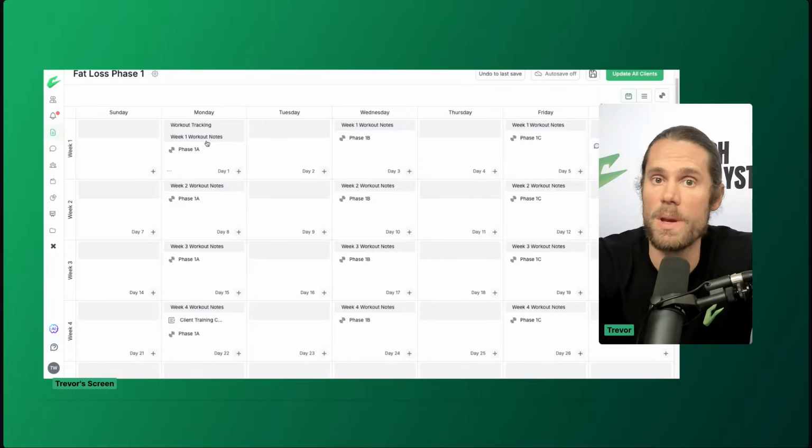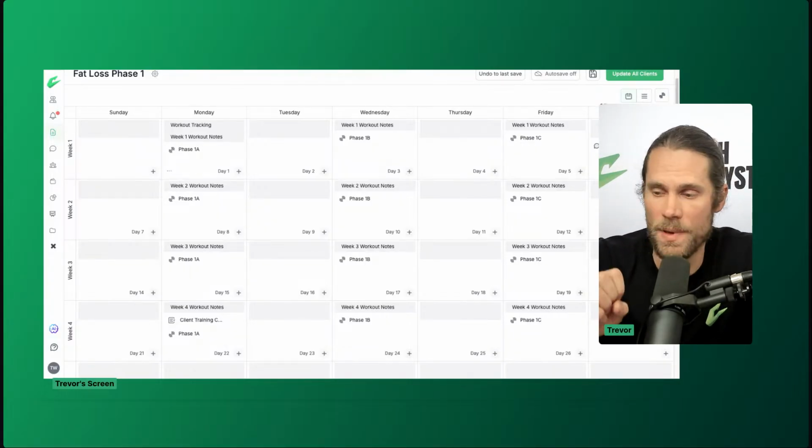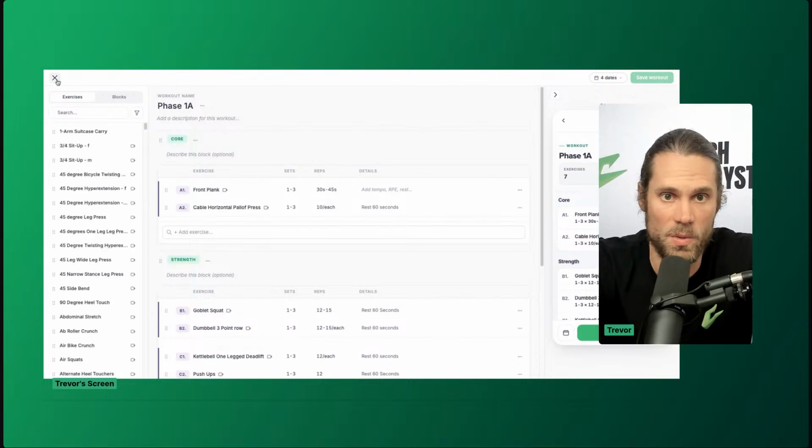But typically each week in my world is going to have a theme. There's something they're working on, something to pay attention to. Maybe it's effort levels. Maybe we're doing RPE stuff or things like that. I'm going to use lessons as a way to teach them, right? And then I have my actual workouts.